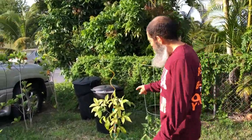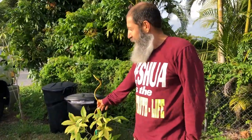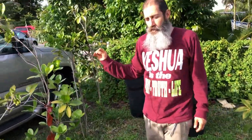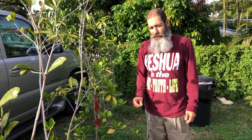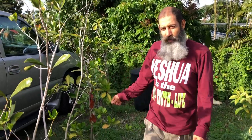Here's another white sapote. So I have a white sapote here and one directly we looked at in the backyard, diagonal across from the house. And here's a hedge of bushes I made. These are Grumichama cherries. They're from Brazil, and they give these little cherries. They have a lot on there. Those are nice.